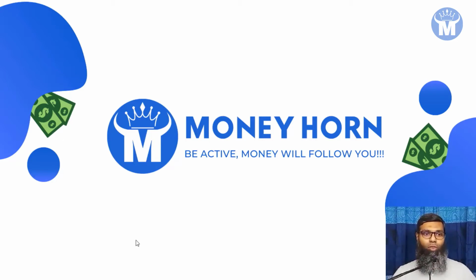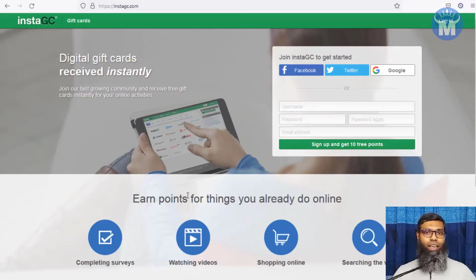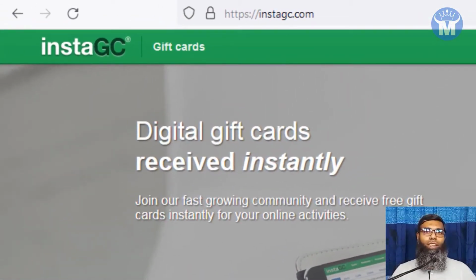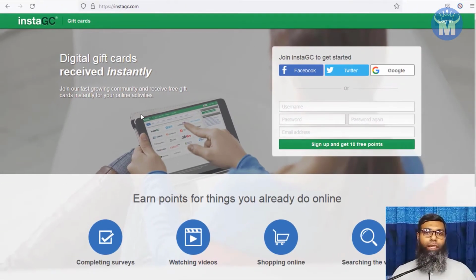So let's move on to the first app that I'm going to show you today, called Instagc. Instagc.com. It's a great app by which you can earn a very decent amount of money every day in the form of gift cards, and they pay you instantly when you reach their payout limit.